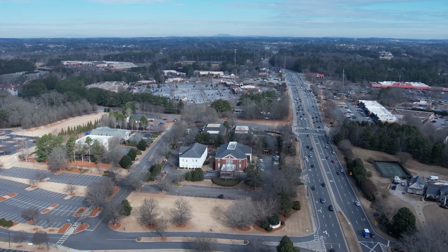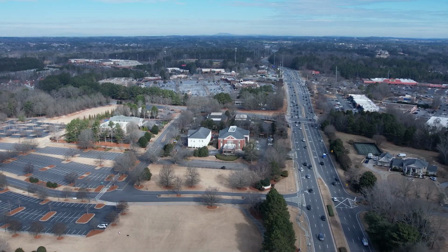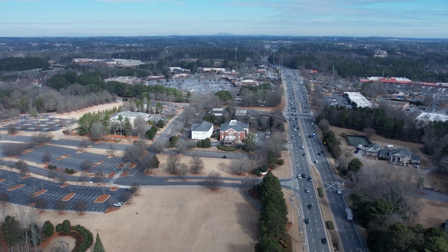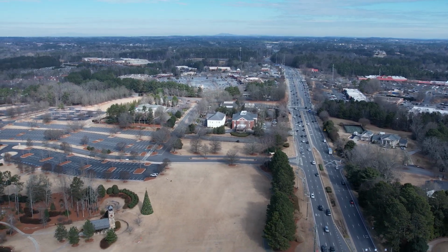which alone can take 15 minutes or so just to get to the interstate. And then you add on the 45-minute or hour commute to Atlanta. And so that extra 15 minutes can sometimes be a pain in the butt for many people.